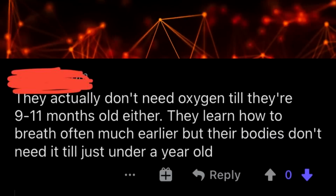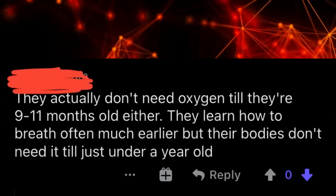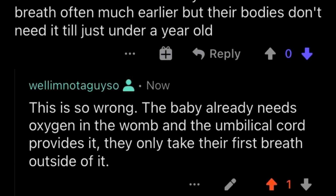They actually don't need oxygen until they're 9 to 11 months old either. They learn how to breathe often much earlier, but their bodies don't need it till just under a year old. This is so wrong. The baby already needs oxygen in the womb, and the umbilical cord provides it. They only take their first breath outside of it. Yeah, but you know, Dingus up top went to Google. You know, it's all the definite high energy, big brain kind of stuff. Babies don't need to breathe for the first year of their life. That's totally how that works.